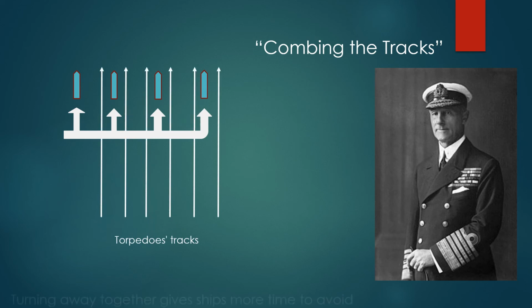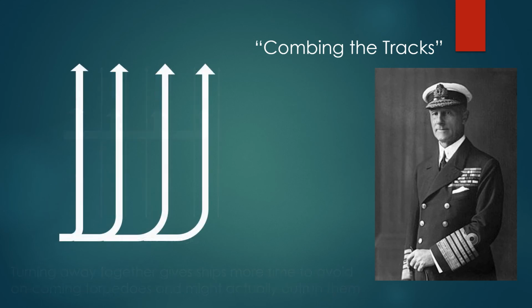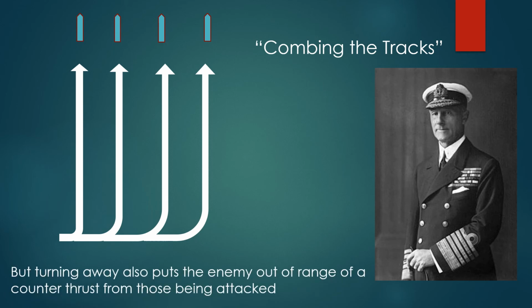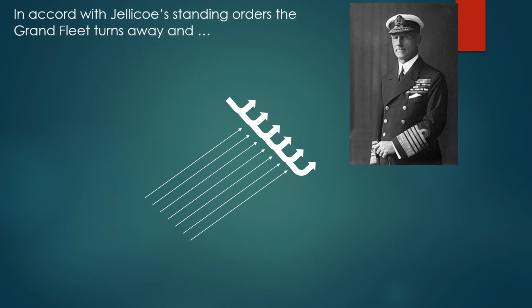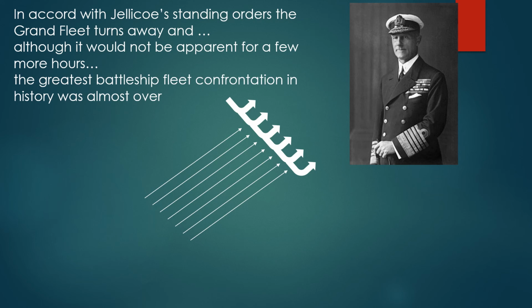Combing the tracks by turning away firstly gives ships more time to avoid oncoming torpedoes, and they might actually outrun the torpedoes as they run out of fuel. But turning away also puts the enemy out of range of a counter-thrust from those being attacked. In accord with Jellicoe's standing orders, the Grand Fleet turns away and, although it would not be apparent for a few more hours, the greatest battleship fleet confrontation in history was almost over.